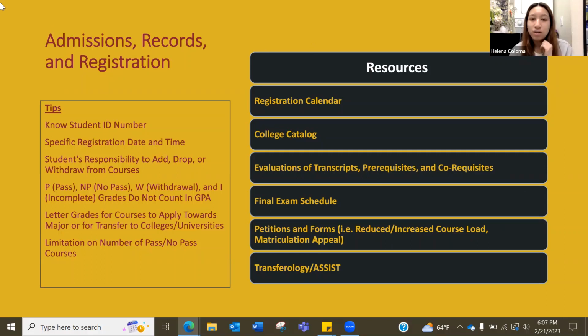Also, included in the registration calendar is the final exam schedule. It's important to know when your final exams are so you don't schedule things at a different time, or you don't pack your schedule when it's actually supposed to be the date of your final exam, and you don't want to miss your final exam.